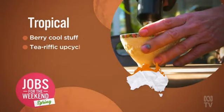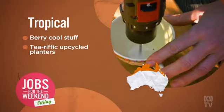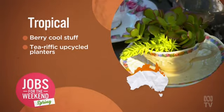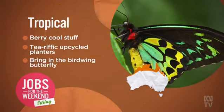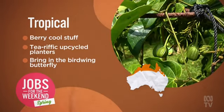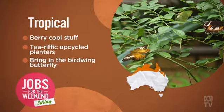Got too many teacups? Turn them into pretty planters. Drill a couple of drainage holes in each cup using a ceramic drill bit, add potting mix and pop in the perfect plant. Terrific! Bring in the birdwing butterflies and plant Aristolochia acuminata. The large leaves of this vigorous sun-loving native vine are a favoured food for a range of beautiful butterflies.